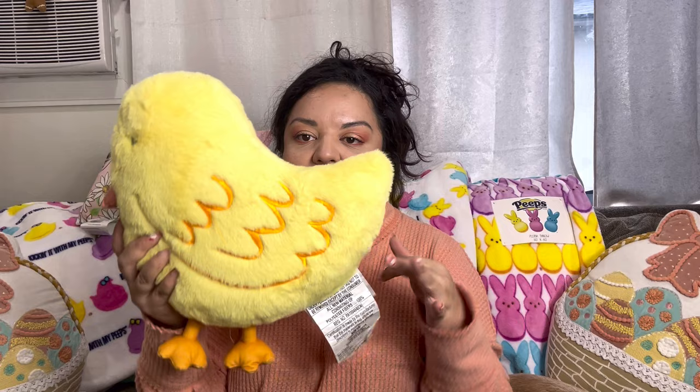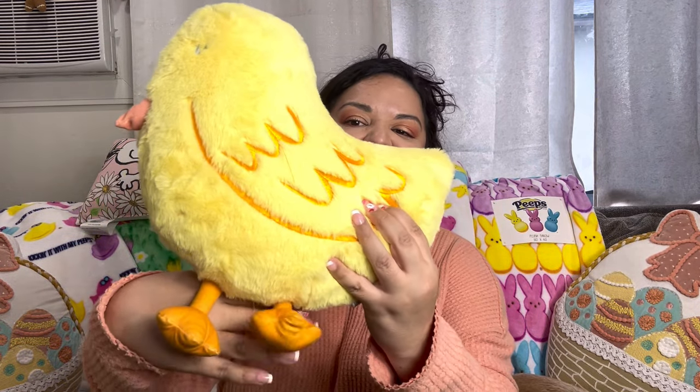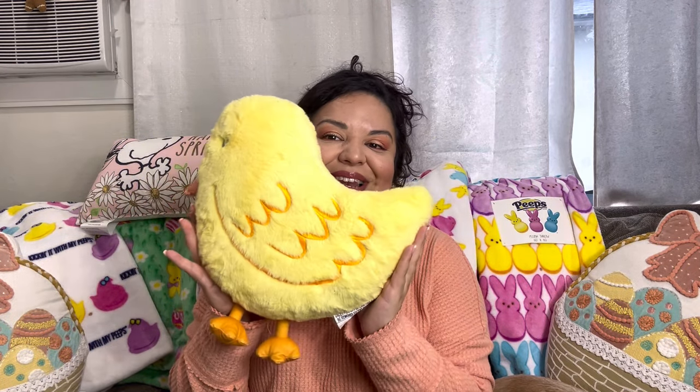All right, next we have the chick pillow. This one I found at Target last year. It was $10. Again, I need to rip this tag off. Look how cute it is, with the cute little feet. And then the feather detail, the cute chick. And I love the closed eye. It is a smaller pillow, but it's still a cute size. I really love it. Right, next we move on with my big peeps.